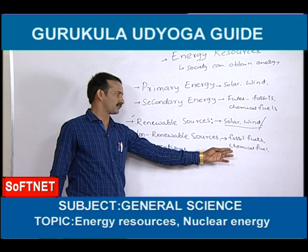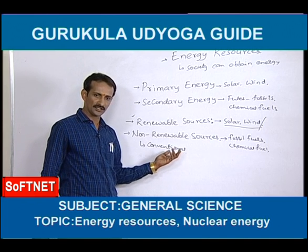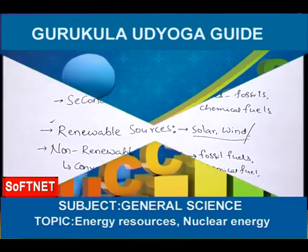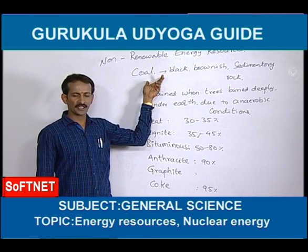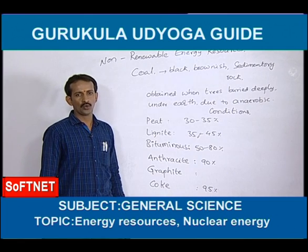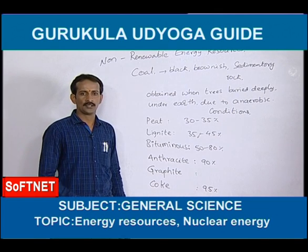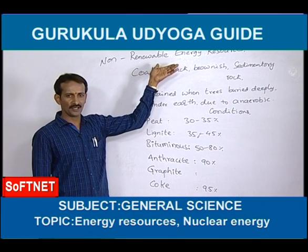Various names for these fossil fuels and chemical fuels are non-renewable energy resources, conventional energy resources, as well as exhaustible energy resources. These are the alternate terminology. Fossil fuels and chemical fuels come under non-renewable energy resources. Various kinds of fossil fuels are coal, petroleum, natural gas and coal bed methane. And the chemical fuels such as uranium and shale gas also come under non-renewable energy resources.